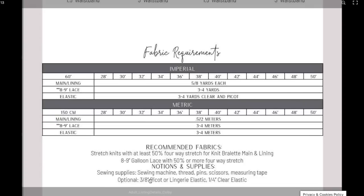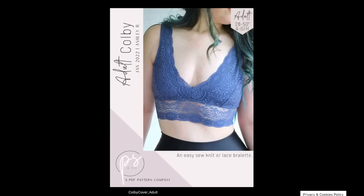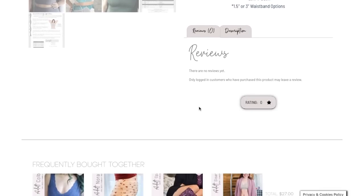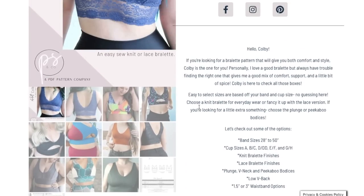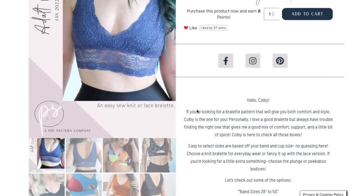So there's no cups, there's no power mesh, there's no anything. Although I guess this could technically include power knits if you did a main and a lining that were different. But you can also do 3/8 inch picot or lingerie elastic or clear elastic. Measuring guide. And then we're back to the front again. So, yeah, it is really cute. The only thing that's throwing me off is all that underboob. I like the little cutout, but I don't know that that's what I'm aiming for. I guess you would just make the little scoopy thing less of an arc. Or more of an arc?